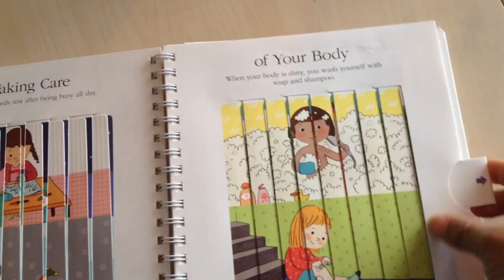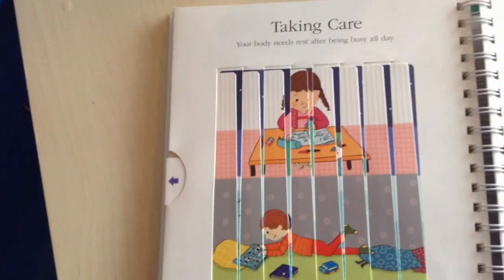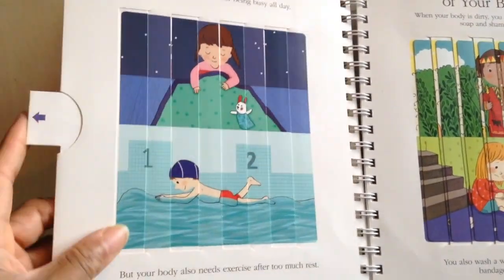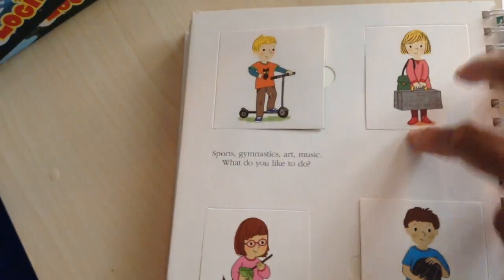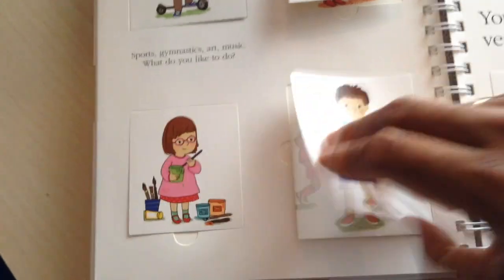And taking care of your body when your body is dirty, and resting after a busy day. So it kind of has these little pull-out tabs here. It shows the body's expressions, and the different expressions: angry, sad, happy. And it has these little flaps over here that they can look out.